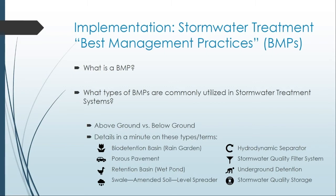Or if you're adding to a building, you can certainly take out a rain garden if you're adding a wing to a building. But the volume of water that rain garden treated before needs to be factored into the construction of the new wing of the building, with a new stormwater treatment system that is going to pick up where the other one left off and then handle all of the new runoff from the new wing.